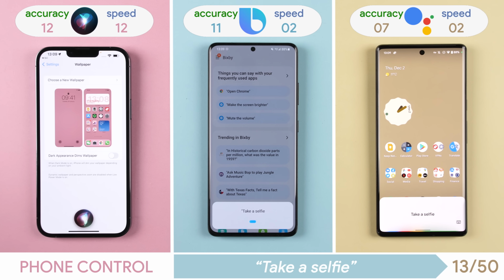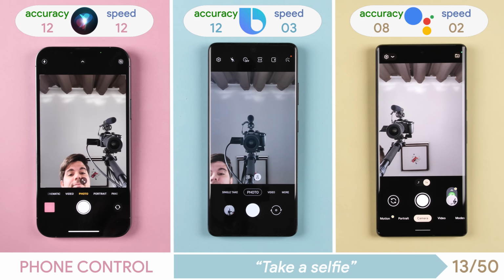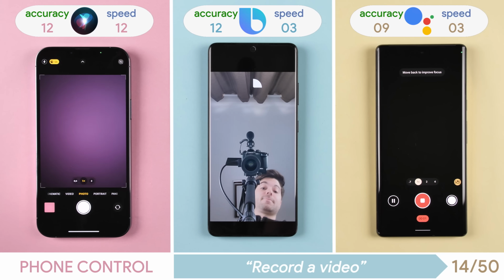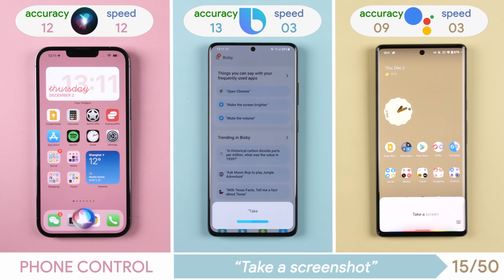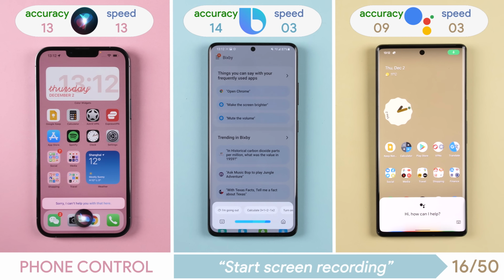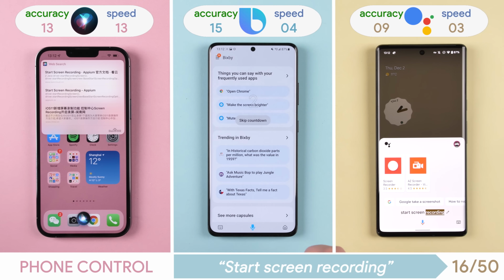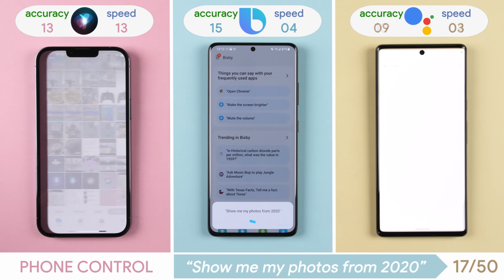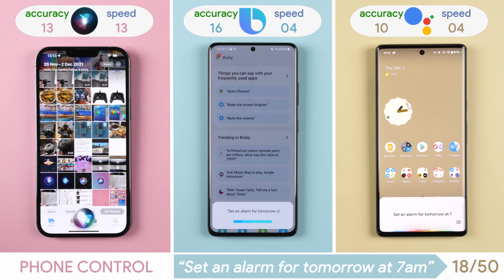Take a selfie. Record a video. Take a screenshot. Start screen recording. Show me my photos from 2020. Set an alarm for tomorrow at 7 a.m.